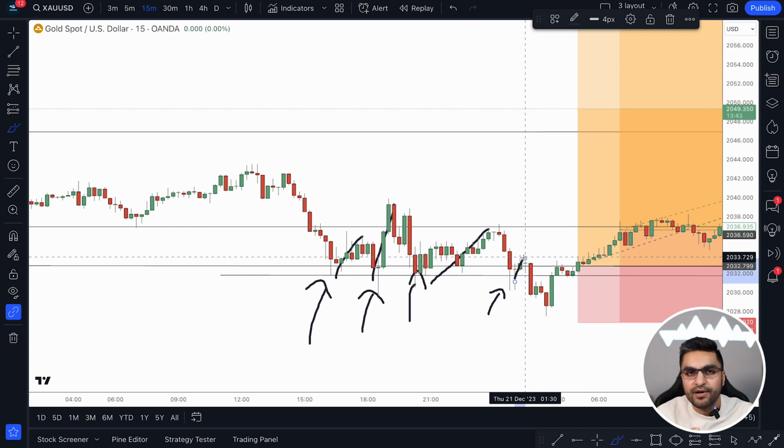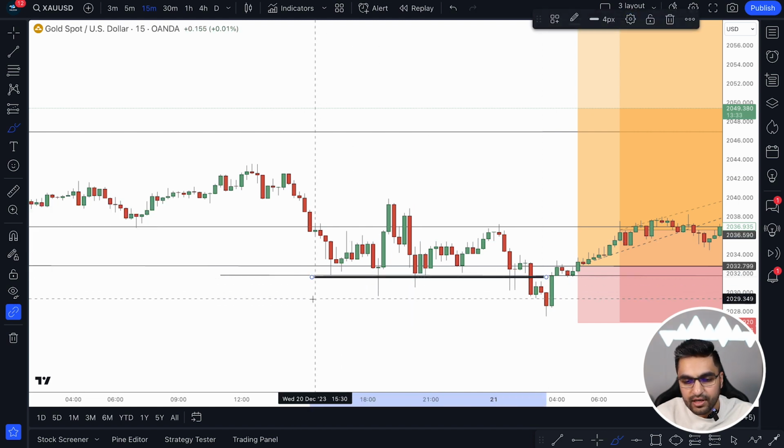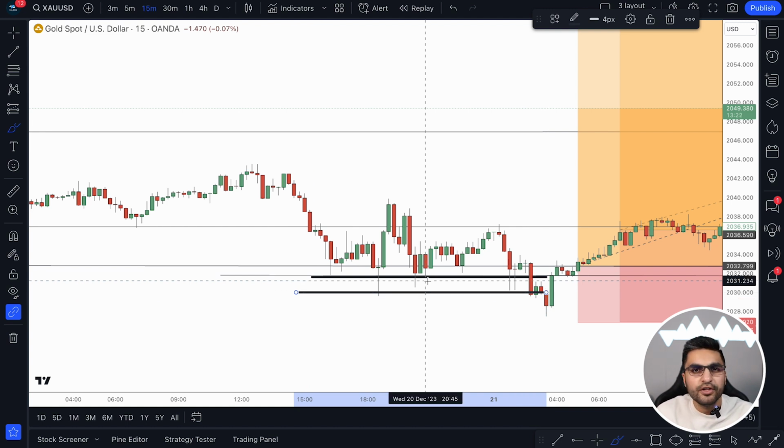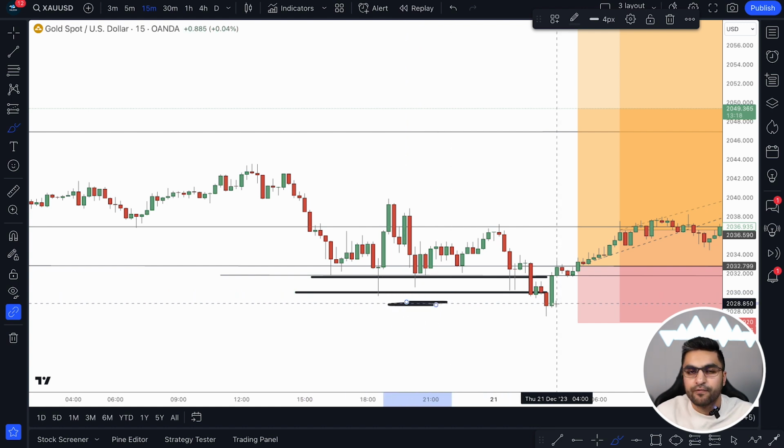However, when this movement was happening and I was seeing there were a couple of rejections that already happened, what I was expecting was that the market will come and take out the liquidity from here. When it does, all the stop losses that retail traders have placed here are going to be taken out by one seller's movement. And if that happens and buyers come back in, then I'm going to go to the 5-minute time frame.